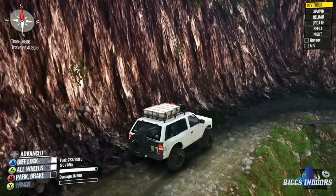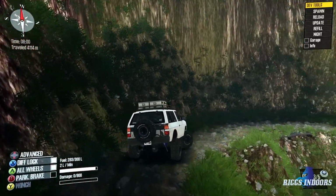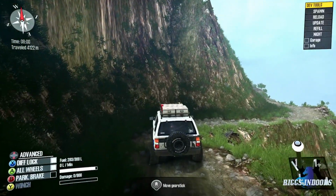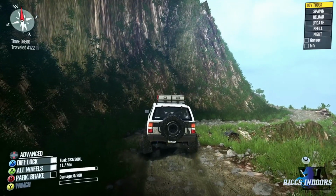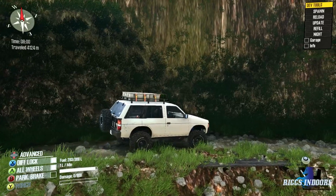And sure, it's real slow in low 3. I mean, imagine what it does in low 1. You want to see what it does in low 1? Alright, it's in low 1. That is low 1. Which is so sexy.